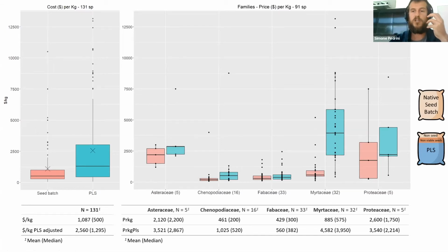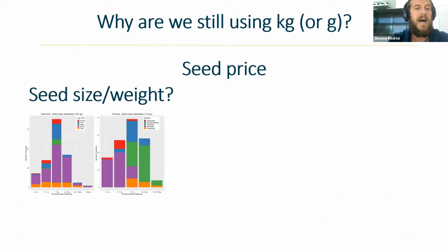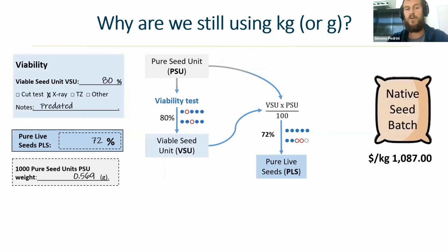However, so far we've always talked, and everybody's been thinking, in price per kilo or price per gram, a certain price per unit weight. However, the more we look into it, the more I start to realize that this information is not really that useful for a practitioner. Presenting the price in kilograms doesn't convey the information that is needed. For example, it doesn't take into consideration the size or the weight of the seeds, nor the quality. And at the end of the day, what matters for a restoration practitioner is not how many kilos of seeds you are going to put in the landscape, but the number of plants that you successfully establish. So I think that a more useful way to present and to sell seeds would be using the cost of 1,000 pure live seed. I'll show you now how this number can be calculated.